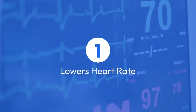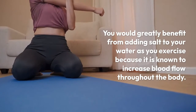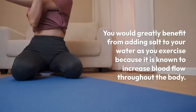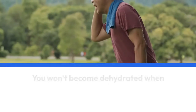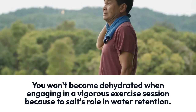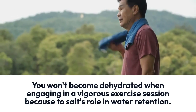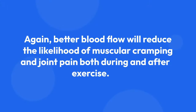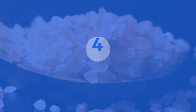One, lowers heart rate. You would greatly benefit from adding salt to your water as you exercise because it is known to increase blood flow throughout the body. Two, improves hydration. You won't become dehydrated when engaging in a vigorous exercise session because of salt's role in water retention. Three, prevents muscle cramps. Again, better blood flow will reduce the likelihood of muscular cramping and joint pain both during and after exercise.